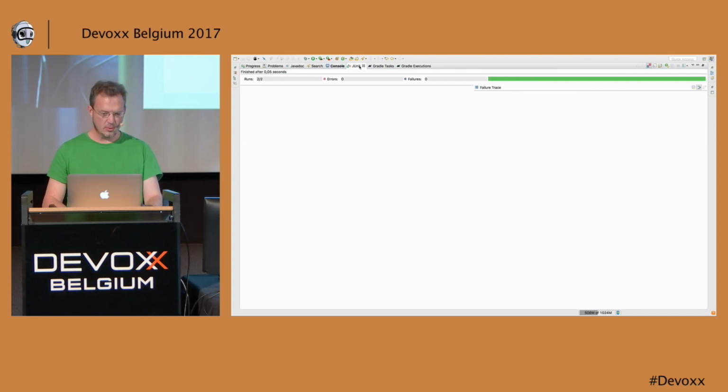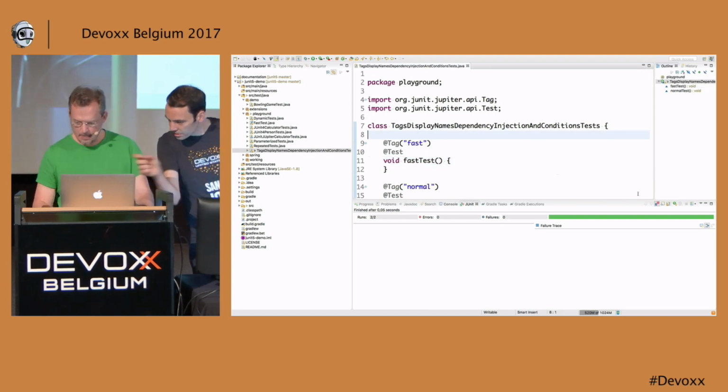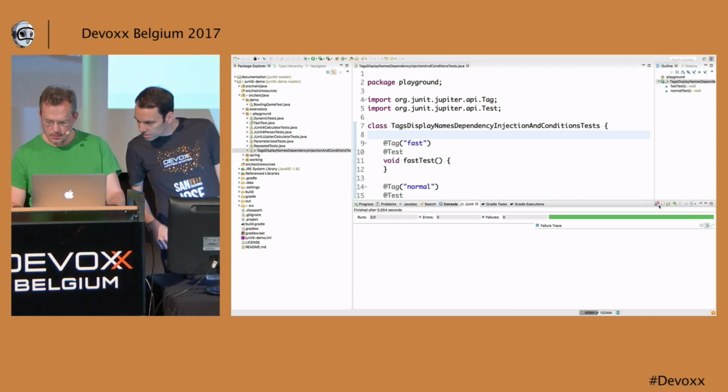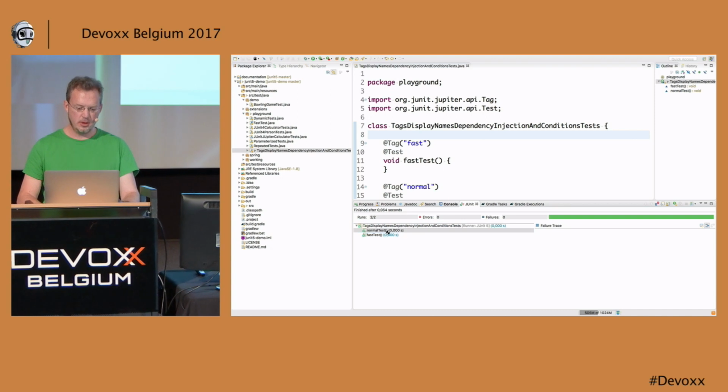It looks like my Eclipse is having a problem. It says it ran 2 out of 2. Is that the filter that's on, or over there? No, not this one. Oh, this one. Yeah. How did I click there? Okay, so it's showing both, right? They're both there. They're both running.